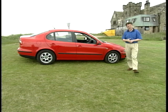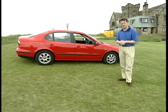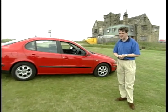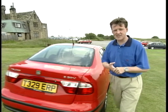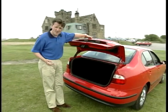And the exterior of the Toledo seems to bulge in just about all the right places, ensuring it has a very sporty appeal. And side-on looks remarkably like the new BMW 3 Series. Surely it's not been designed with that in mind, but it has been designed to give you lots and lots of space, particularly if you wanted it as a family car with an enormous boot.